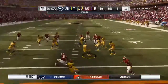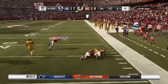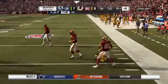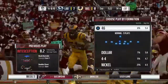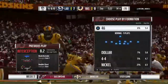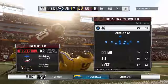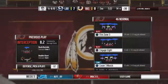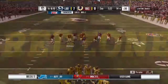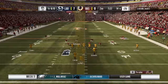Into heavy traffic, and it's intercepted. Picked off inside the 5. And he'll be stopped shy of the 15 at the 14-yard line on the return. So that's back-to-back drives where they've thrown an interception. Ordinarily, we look at the offense and say, what's going on with your scheme? Maybe we should look at the defense and just give them a whole lot of credit. They've got them frustrated right now. Goff will lead the Rams up here, 1st and 10 at their own 14-yard line.